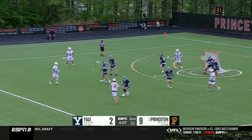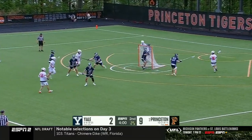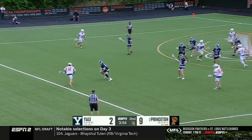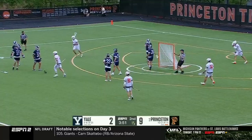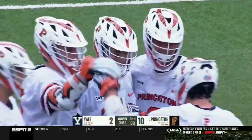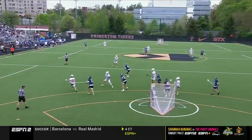Can't wait for the PLL, but in the meantime, we have got business at hand. That was a Yale timeout to reorganize their defense. 20 seconds now for Princeton to shoot. Here is Mackes. Surely will have his name called early. And how about this one? Bonanno. He now has the hat trick as he delivers a dart to the upper 90. Bonanno with the hat trick.